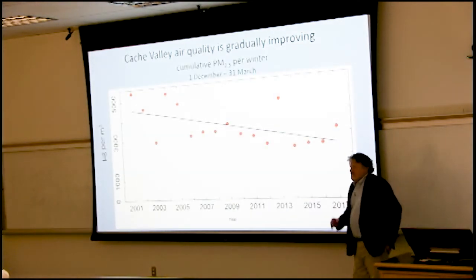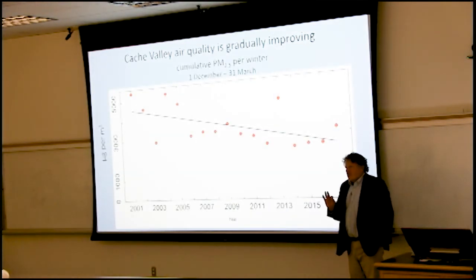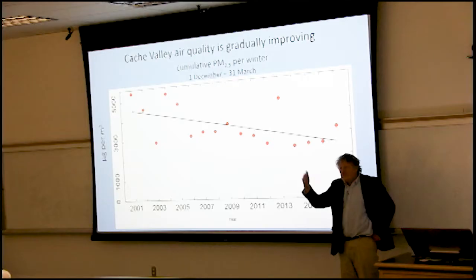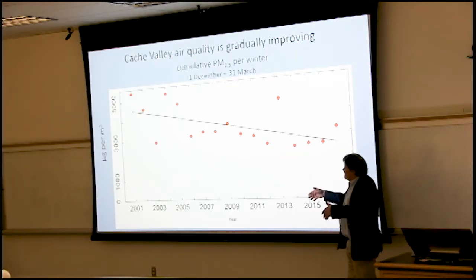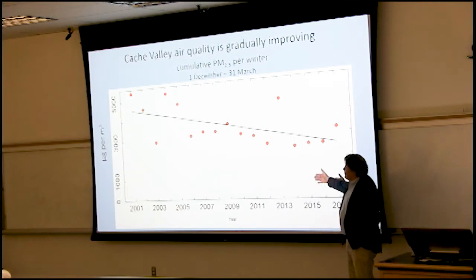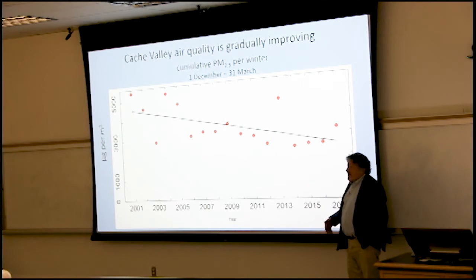I took the air quality for the winter. Now winter, December 31st to March 31st. I'm going to show you a series of slides of this. 120 days. This is cumulative PM 2.5, so each day, if it was 10 and the next day was 20, you just add up the days of air. There's a lot of different ways you can calculate this, but this seemed like the most fair way. But the other ways give you similar answers.